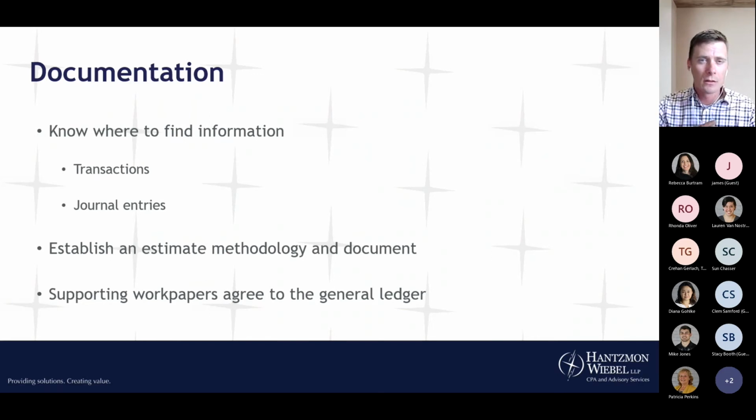What does get people into trouble sometimes is documentation on journal entries. This is a scenario that is not great from our perspective: when we ask for documentation on a selected journal entry and the response is, well, I don't have anything. My boss told me to book that entry. That doesn't give us the warm and fuzzies as far as audit evidence or documentation. There should always be a work paper, a report, even an email to support a journal entry. There should be some kind of backup to justify what the amount was and what the accounts were that were affected by that journal entry.